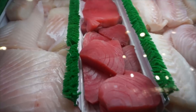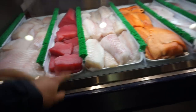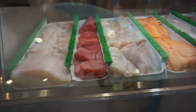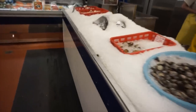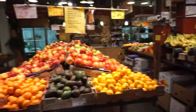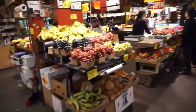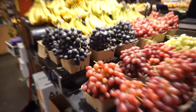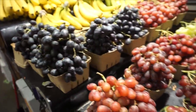Dude, look at this tuna. Tuna looks great. If we go for sushi, that's what we're going to be eating. Look at all the fruits and produce. We basically had the equivalents in Washington. Black grapes. Want some black grapes? Ooh, those are some firm black grapes.